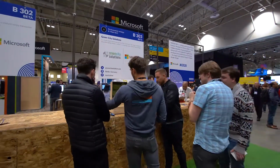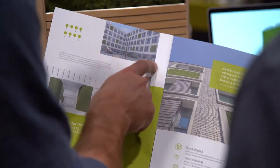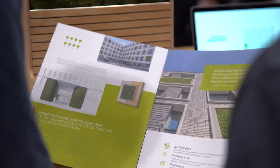Green City Solutions is not only bringing this modular, scalable, adaptable air filter to the city, it also combines it with sensor technique and IoT, which makes it extremely unique because it doesn't exist yet. Right now we will focus on the real estate and infrastructure market. That's where we can dig in. We are basically plug and play and ready to go.